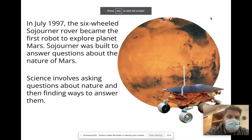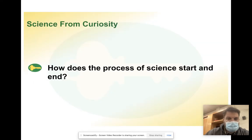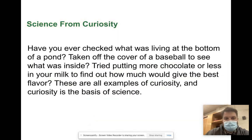So in July of 1977, a six-wheeled rover, Sojourner, I can't say that word, Sojourner, there it came out, became the first robot to explore the planet Mars. Sojourner was built to answer the question about the nature of Mars. Science involves asking questions about nature, then finding out the answers. So how does the process of science start and end?